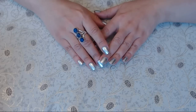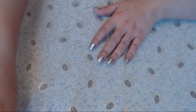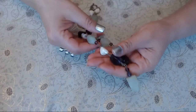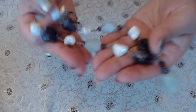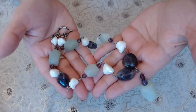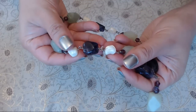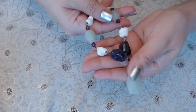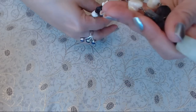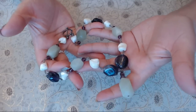I'm going to show you the items that I have listed, and I did do 10 items. The first one is this one here, amethyst and jade, and this is some kind of pearl here. It's a necklace. I really love how dark the color of the amethyst is. It's really deep purple. It doesn't really show very well in the video, but it is a nice purple there. And the necklace is 17.5 inches, and I did list this one for $25.